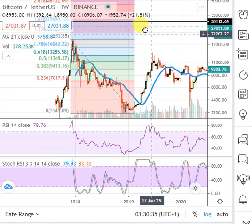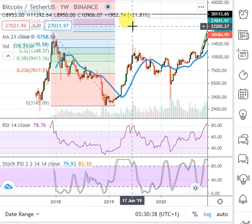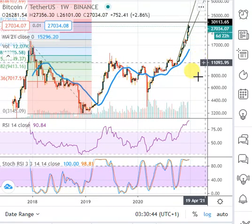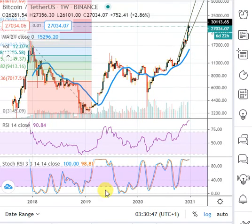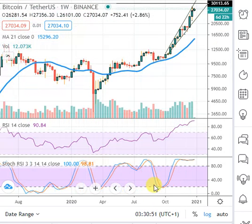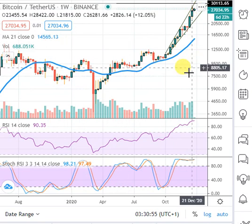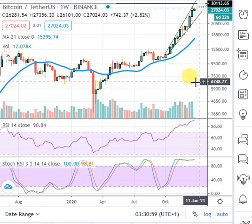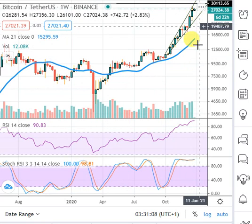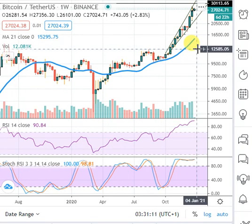So that being said, I think we should look out for what is coming next, because after this pump is going to be a dump. After this rally to this very level, I will expect a correction. So we might just have this move to this side, then we'll correct. But here is the good news. Our support is above 15,000.